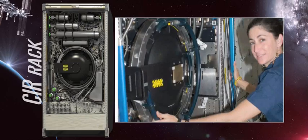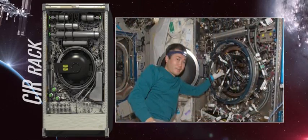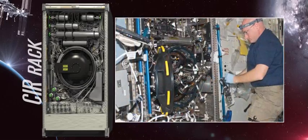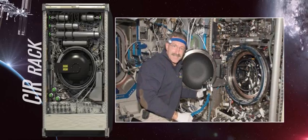The many different experiments in the Combustion Integrated Rack will help engineers increase the efficiency of gasoline and diesel engines here on Earth, and will also help us understand fire prevention and suppression.